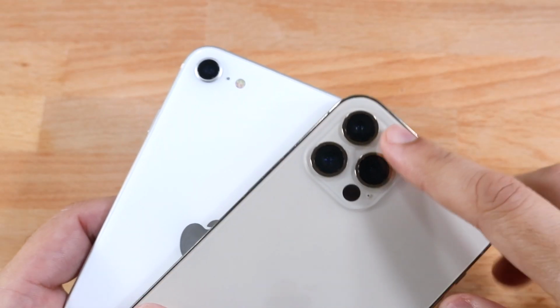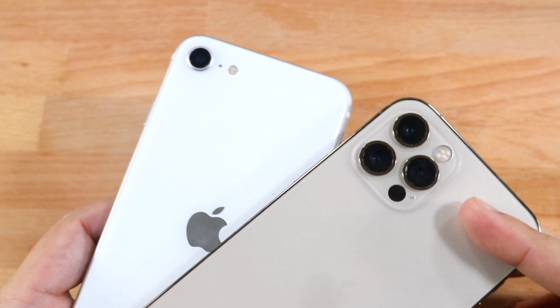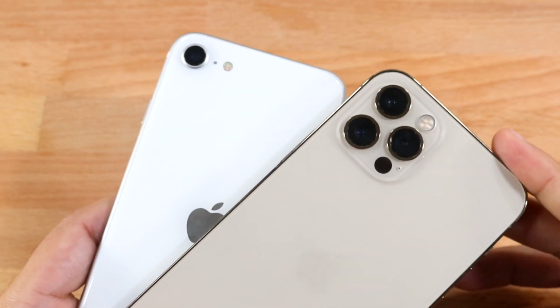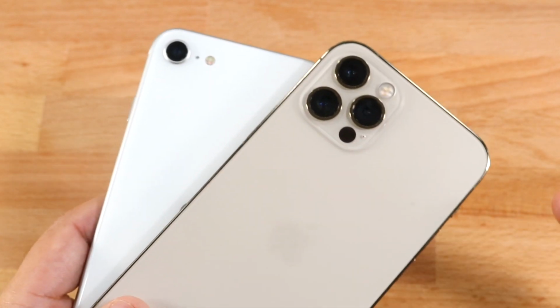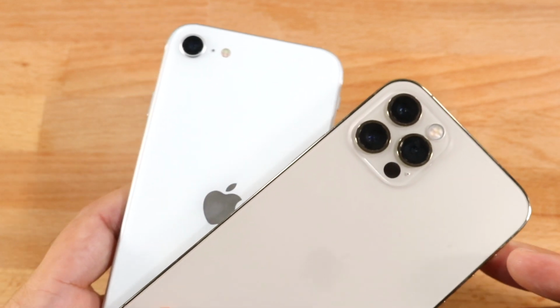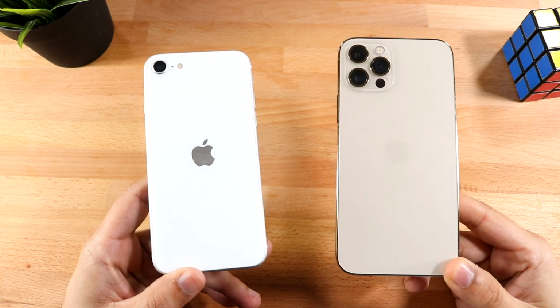And on the back, you can see a triple camera setup on the iPhone 12 Pro with the LiDAR sensor, and a single wide-angle lens on the iPhone SE2. Glass backs on both, but you do have the frosted glass back on the iPhone 12 Pro. On top of that, you have that MagSafe capability on the iPhone 12 Pro, which is really, really cool. The iPhone SE2 does not have that capability, but it still has wireless charging. Now, they both have IP certification and everything too, which is really cool.